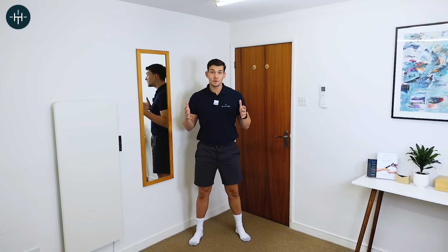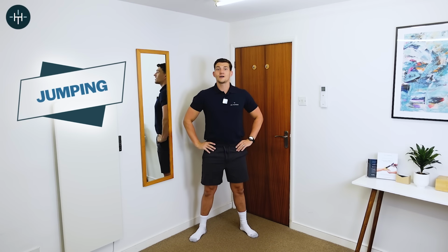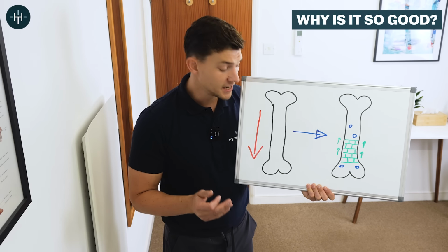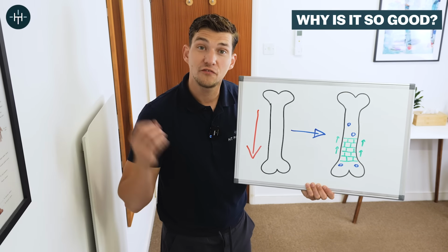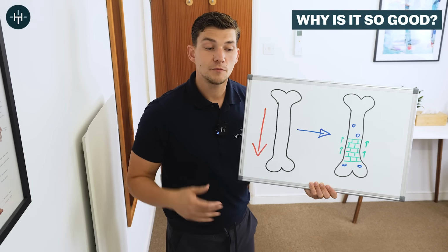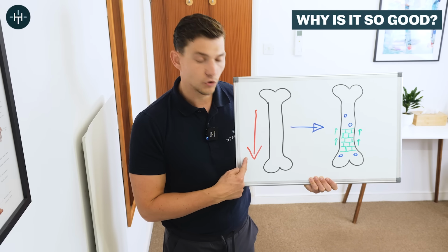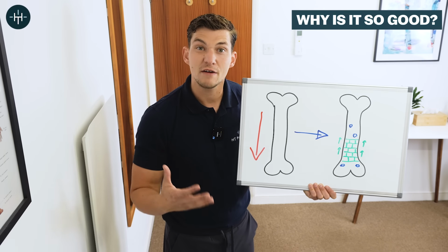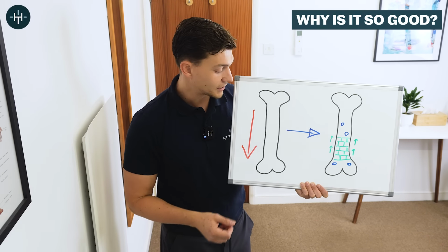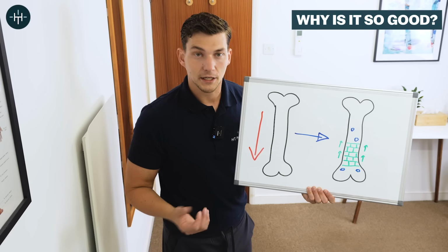The first exercise that's been proven to increase your bone density is jumping. The reason that jumping is so good for increasing bone density is because your bones respond to any force that acts upon them. When we walk, when we run, when we climb stairs, there's a certain amount of ground reaction force acting on our bones. I've drawn ground reaction force as this red arrow here. It's basically gravity acting on your body. Now, when you jump, we get a huge ground reaction force because there's a lot of gravity traveling through the bones as it interacts with our body weight.